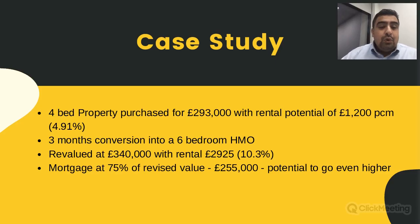Okay, so just running through a quick case study, as time is rapidly running away with us, for a particular scenario that I've come across. A 4-bedroom property purchased for 293,000. Send the valuer out in the standard form as it is. The rental potential is £1,200 a month. Down in our part of the world, that would equate to a 4.9, just under 5% yield.